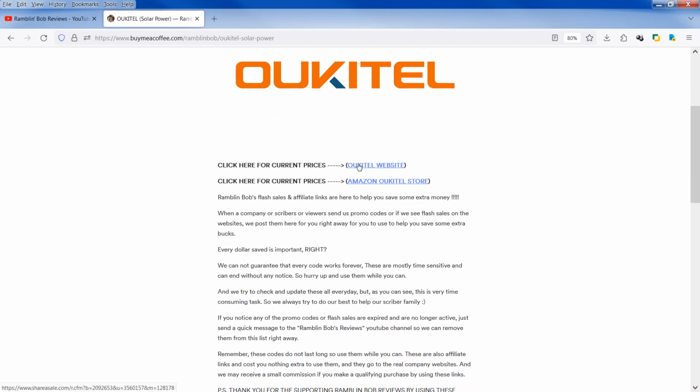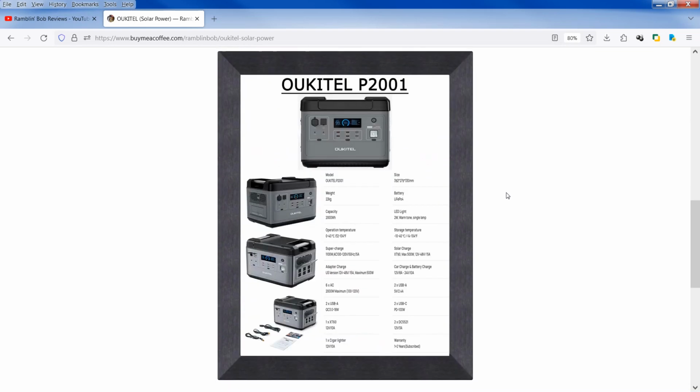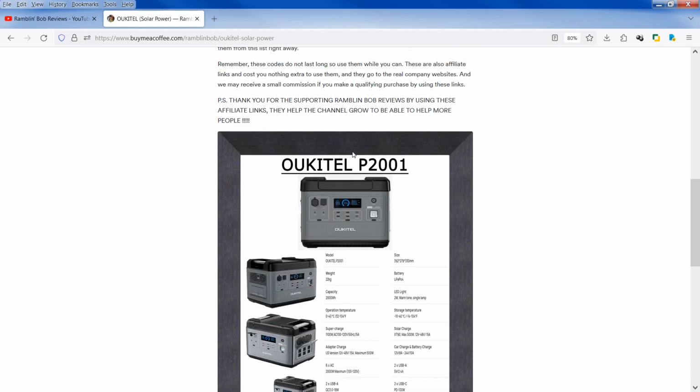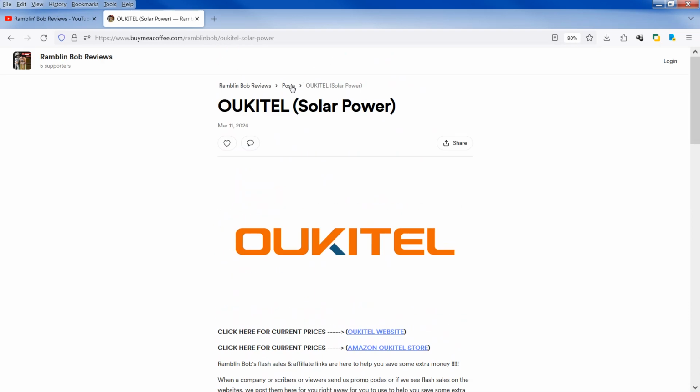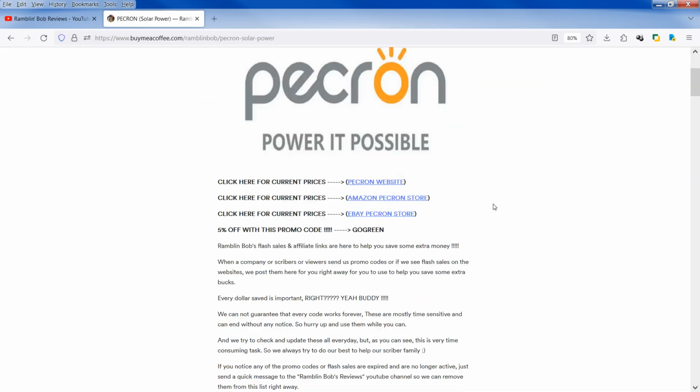So once again, here are your official websites, guys. If there are any sales that I find or codes, I put them right in between here, between this and the links. And then here, I have 2 of these, and now you have a nice little cheat sheet that you could print out. And here's the reason I put them in a picture. Well, there were actually 2 reasons for that, guys. One is so you can easily distinguish between one system and another.